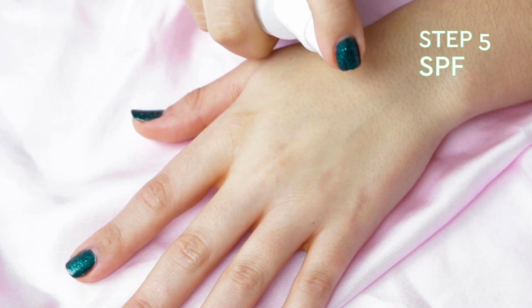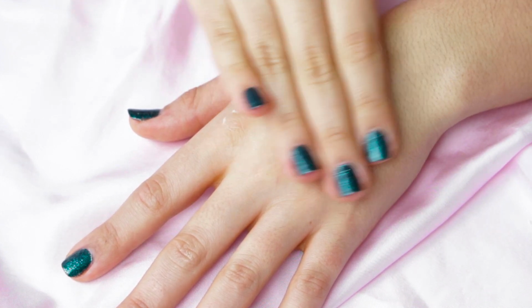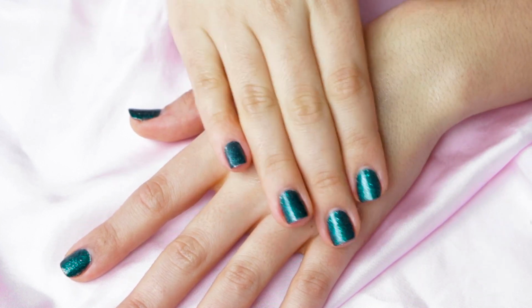nourish your skin. Any daytime skin routine should always end with an SPF. I personally am obsessed with sun gels because they don't leave a white cast, and they're also kind of like a serum for your skin. They have other skin benefits to them, and they leave you feeling really nice and glowy. It doesn't feel like you're being weighed down like you would with a typical SPF.